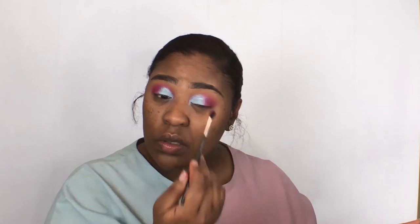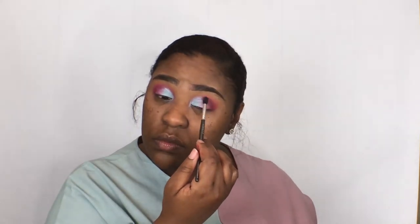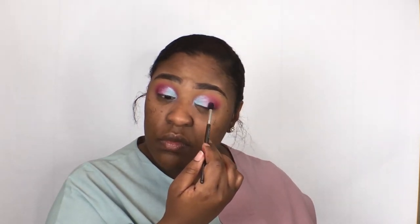And what would we call this? This is still a smoky, a smoky cut crease eye. That's what I consider it. Yeah, I'm going to say that. Yeah, it's smoky cut crease.